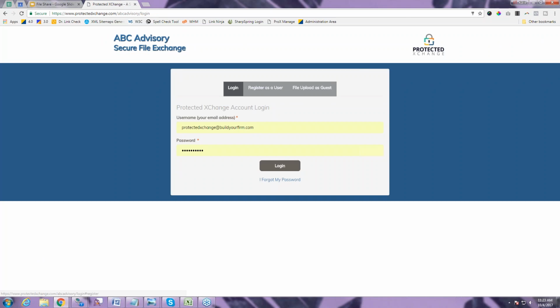There's also two other options on this login screen. The first one is to register as a user. If the client hasn't been added as a user yet, they can go ahead and register themselves. What happens in this case is you receive an email letting you know that somebody's registered as a user, and you can either approve or disapprove them. So if it is a client or somebody you're doing business with, you can go ahead and say, yes, approve. And at that point, that person would receive an email saying, you've been approved by the accounting firm, and then it would include a link for them to log in, a temporary password, and a video on how to use the system.